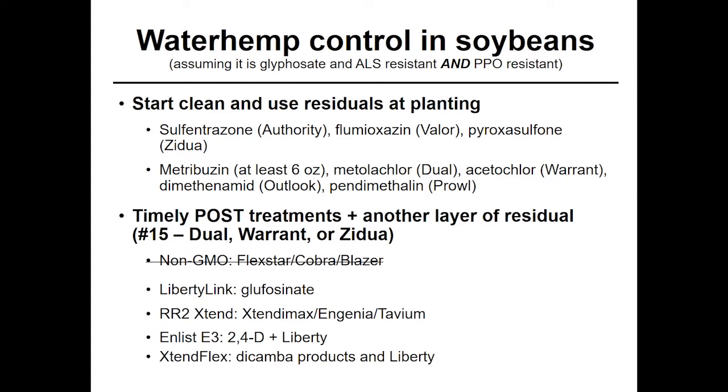If you have PPO resistance, the only difference is that you cannot spray Flexstar, Cobra, or Blazer. Those are not going to be effective post-emergence. So if you're growing non-GMO soybeans, you have no option whatsoever for post-emergence. So we recommend you do not grow non-GMO soybeans for the premiums if you have PPO, ALS, and glyphosate resistance.